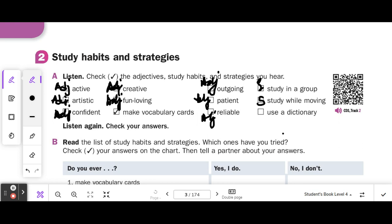Study while moving. Use a dictionary. Use a dictionary. Use a dictionary. Another strategy. Study habits. Let's go back. Study habits.